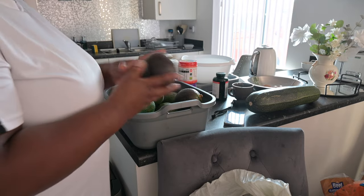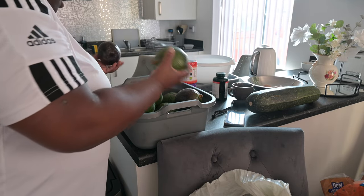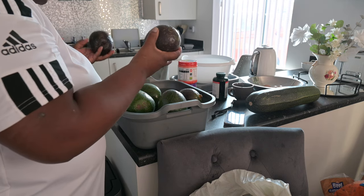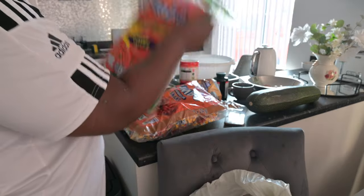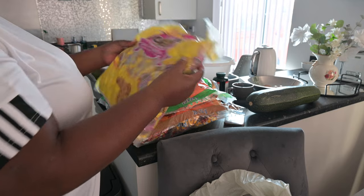So I've got, I came with some avocados. This one is ripe. We've got two ripe already. Corn snacks. Chop chip crunchy.